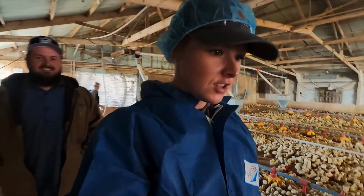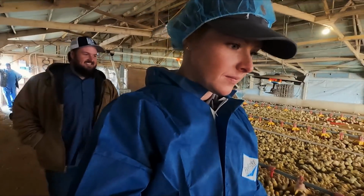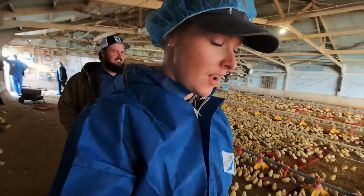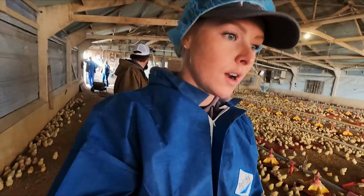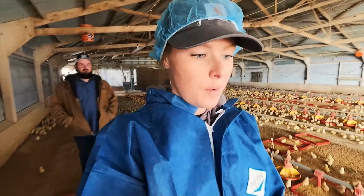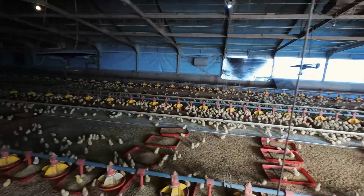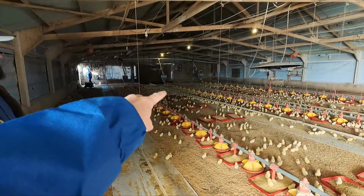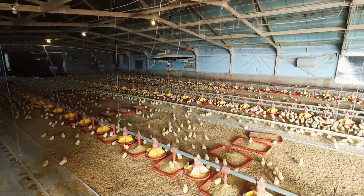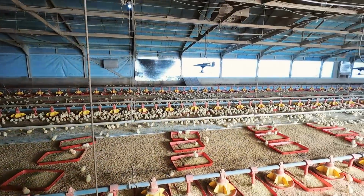Oh my gosh. They're so cute. This is fun. Okay, I'm going to go to where it's light right there, and you can see really well how open it is. So we were just standing up there where there's a big group of them, and then you can see how they're much more spread out over here.